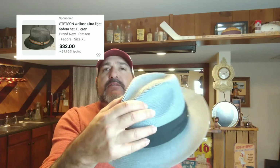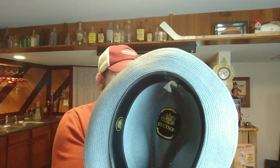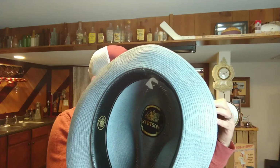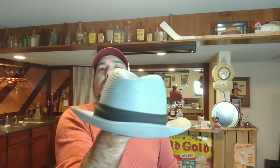I think the gray one may be my favorite. I think it's really sharp looking. I wish they looked better on me and not really quite my size. This was a size 7. I think the other ones are a size 7 and 7/8 on the other ones. But yeah, they're nice little hats. So we'll comp those out, see what they're bringing.